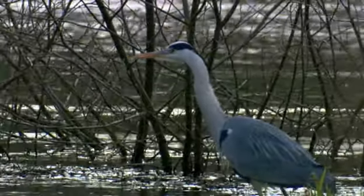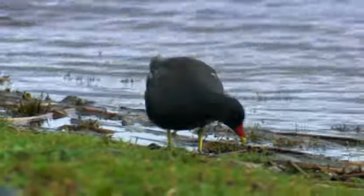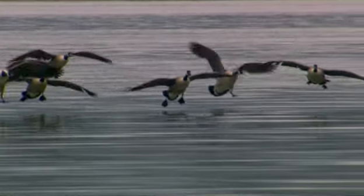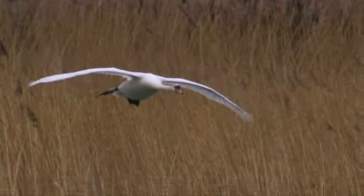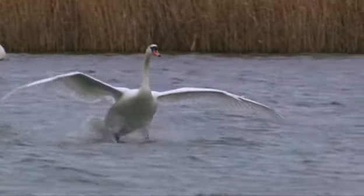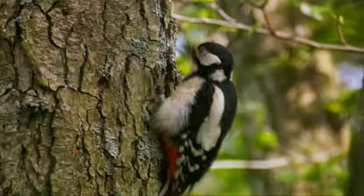The shape of a bird's foot changes considerably depending on what the bird does and where it lives. A heron and moorhen walk on wet ground, so they need big feet to stop them sinking. Geese and ducks spend a lot of their time in water, so they need webbed feet to help them swim. Webbed feet are also handy as brakes when landing. Tree creepers and woodpeckers spend a lot of their time climbing trees, so they have strong thumbs to give them added support.